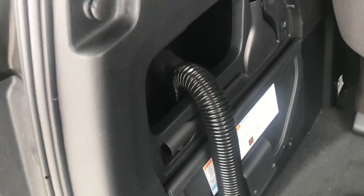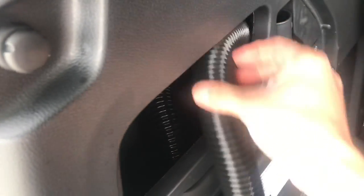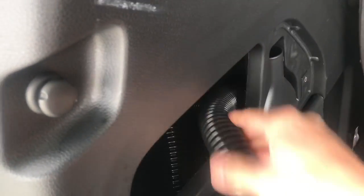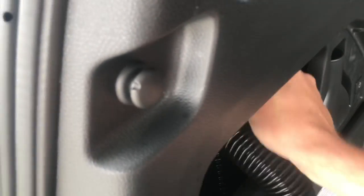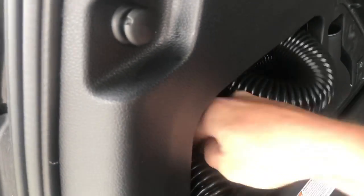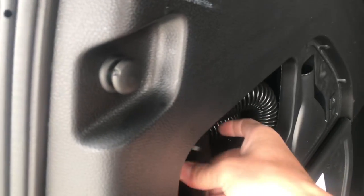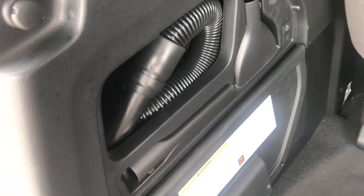goldfish or something. But here's the problem: you now have to stuff this cord back in there. It's not retractable. It's just a big long hose that you gotta kind of shove in this compartment. All right, let's see if we can get it in one-handed. This is kind of an inconvenience to it. So, all right, we're getting it. All right, so it's back in.